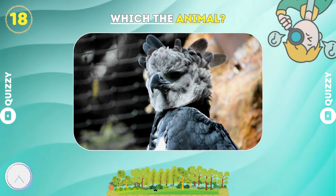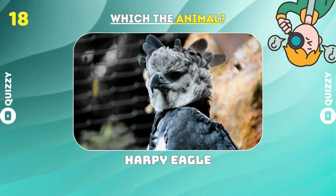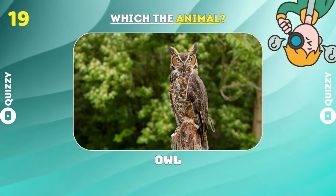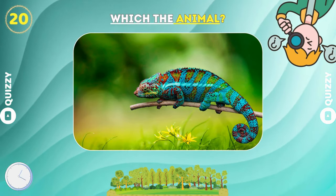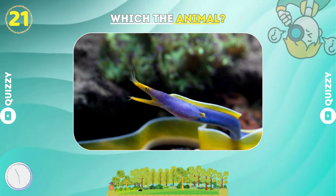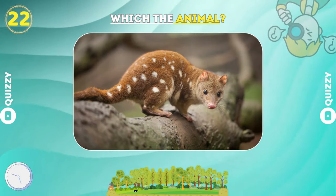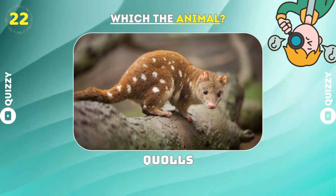What is this animal? It's harpy eagle. It's owl. It's chameleon. It's ribbon eels. Do you recognize this animal? It's quolls.